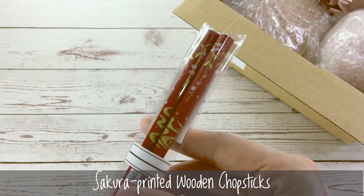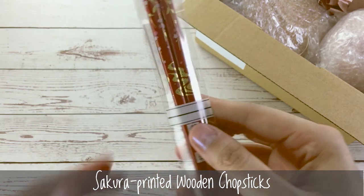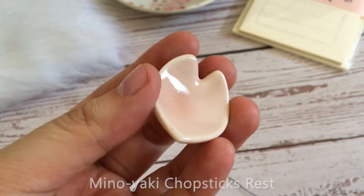Okay, so we are going to the next item, which is just the chopsticks. I have a lot of chopsticks, so the design here is the Shidare Sakura. Shidare Sakura is just another type of Sakura tree wherein it looks like it's weeping. It usually blooms in early April. Oh, because we have chopsticks, we have to have an item where you can put it on, because this is called, oh look at this, it's so cute, right? This is called the Hashi Oki.